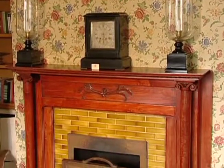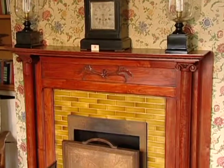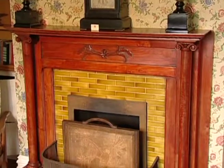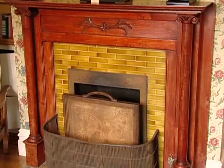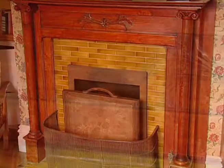Has a very small box in it, and it's very shallow. But those fireplaces put out a lot of heat because they throw the heat out into the room rather than have it go up into the chimney.